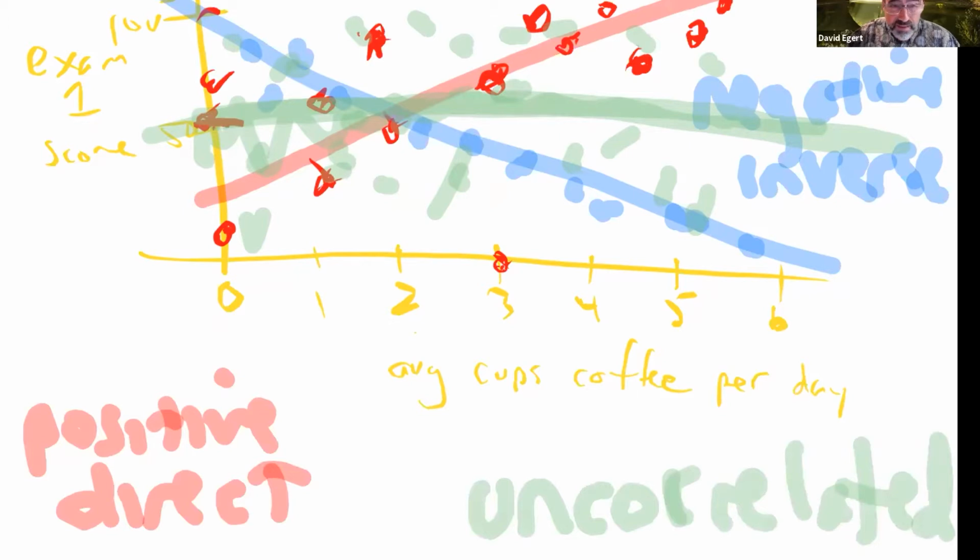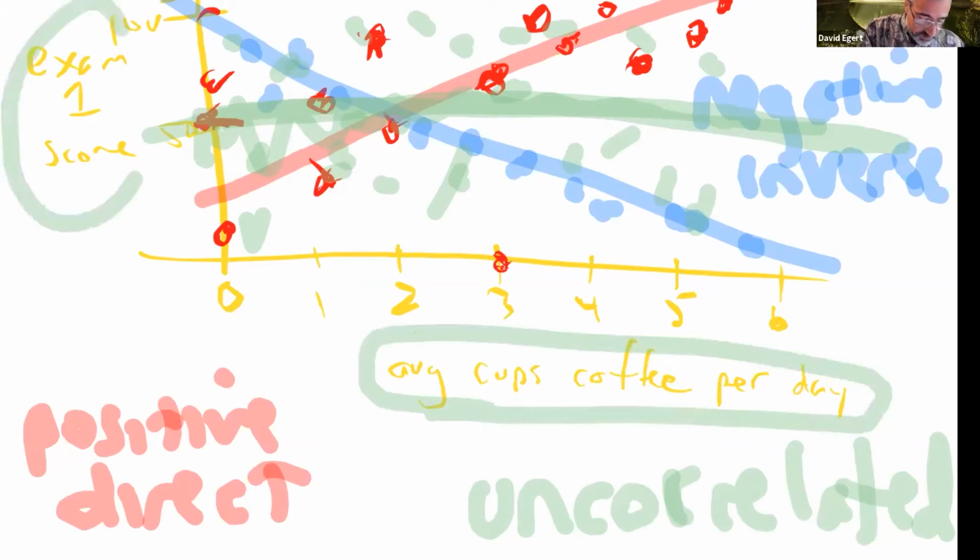So the question would be, is there a relationship between cups of coffee per day versus exam score? You would do the experiment, right? So first we have an objective. What is the relationship between average cups of coffee per day and exam scores? And then we do the experiment. We look at the data and we can see what the data supports. Does it support that coffee helps people, it hurts people, or it doesn't seem to have much of an effect?